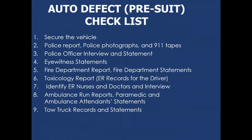And then how you get this information, obviously, to decide whether or not you've got booze, bad facts, or no belts. Number one, the most important thing to do is secure the vehicle. Once you've got the vehicle, you obviously have to get the accident report, police photographs, or 911 tapes. You then need to have an investigator interview the police officer or any eyewitnesses or the fire department or EMTs to get their factual information.